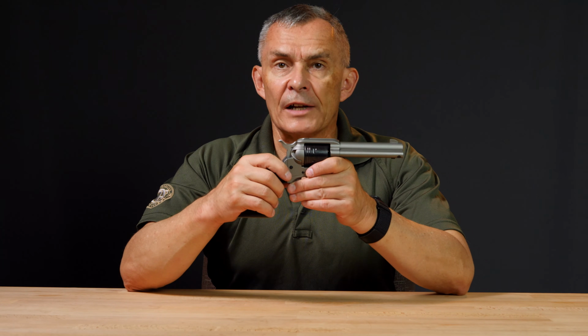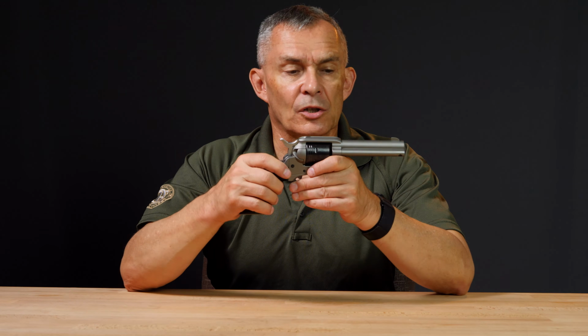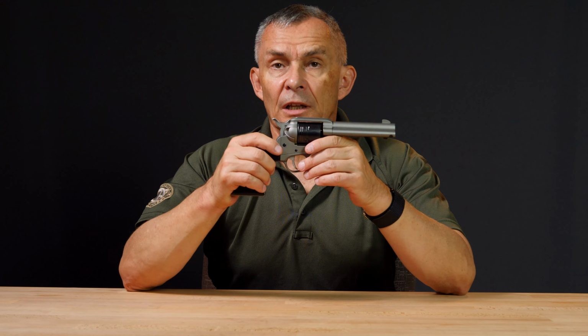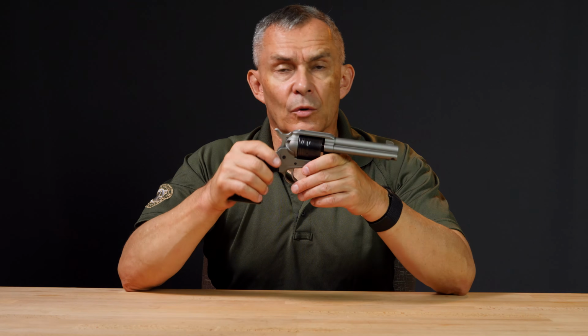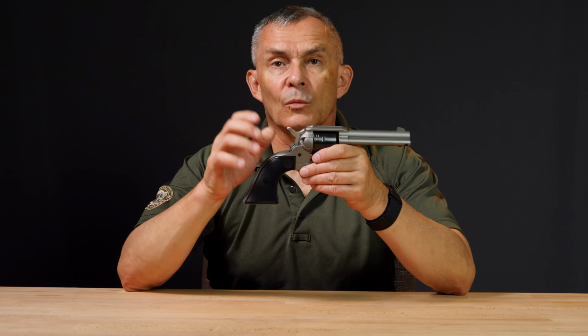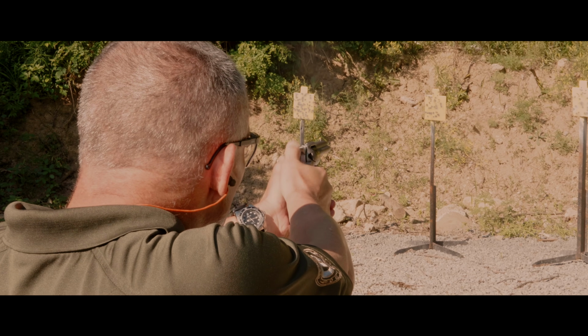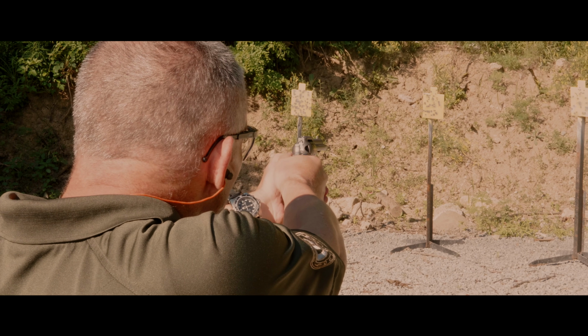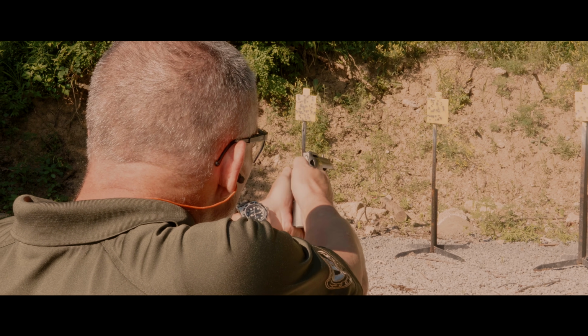Didn't put adjustable sights on it because, again, all that adds to production costs. So you got a simple blade and a simple notch in the rear, which actually lines up pretty good. You could always paint the front if you wanted to make it a little more visible to suit your particular eye. If there's a certain color you see better than another, you might put a little paint up there if you wanted to.